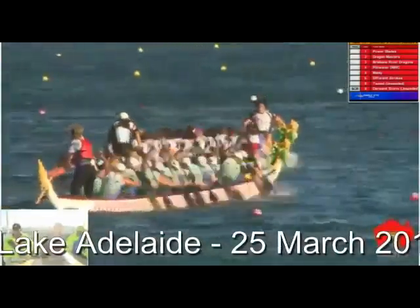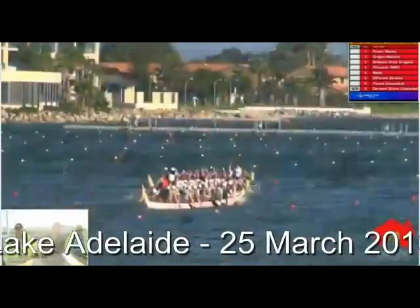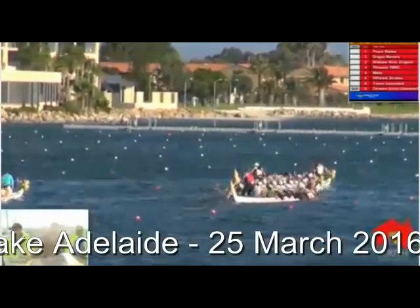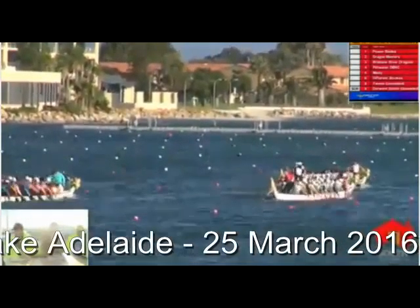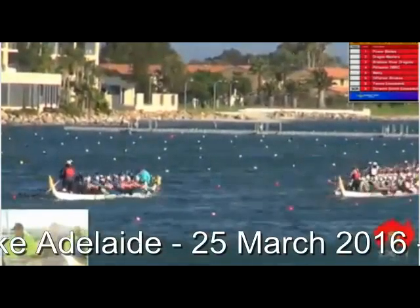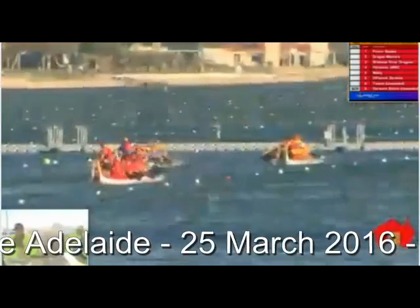I just held this picture for a minute, but then the other 3 boats at the far end are about to go into that corner again, so that'll be good to pick that up. Tweed have entered into the front straight here. They're going up towards the 1500 metre mark.